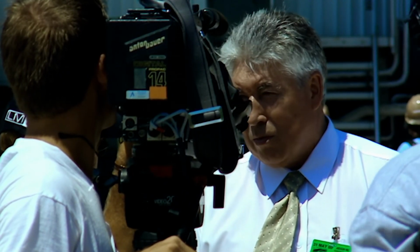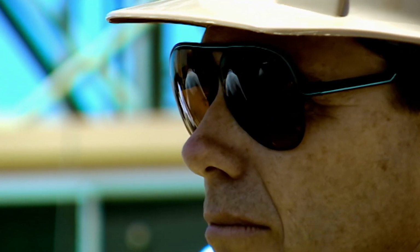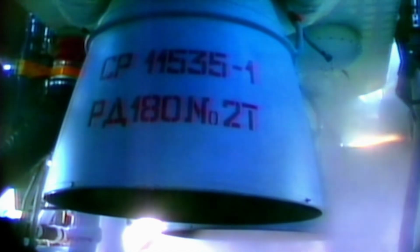At Cape Canaveral, some long-cherished assumptions about US space technology could very soon be rewritten. For the first time ever, an American rocket is scheduled to blast into space, powered by a Russian rocket engine.